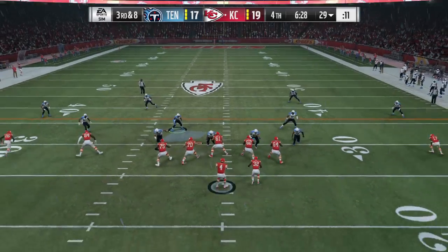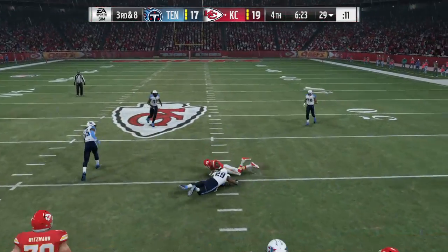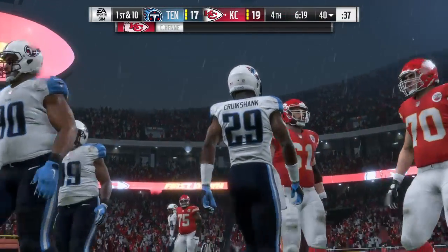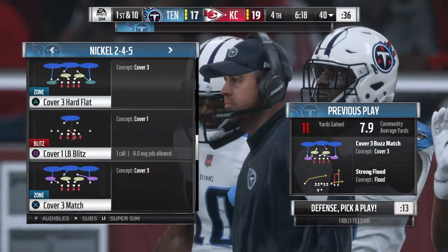Here we go. They'll set up a throw. Over the middle, it's Thomas. And he will have a 1st down here at about the 40. An 11-yard pickup, and it's enough for a Chiefs 1st down.